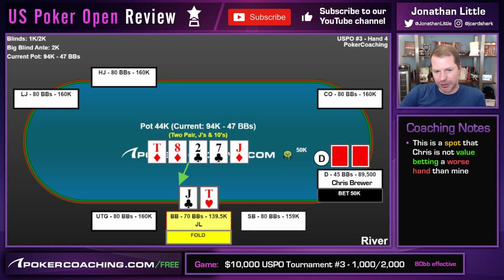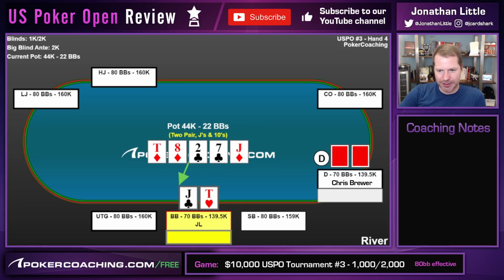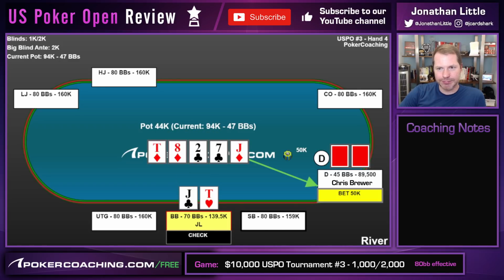Super annoying. Notice if I just check the turn and he checks, I can easily check-call the river. If I check the turn and he bets, I can easily call. If I check the river and he bets, I can easily call, because then we've induced a lot of bluffs. Here, I know I have a lot of 9s, and he's still blasting me. So, just got to fold.